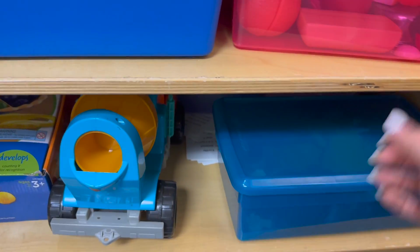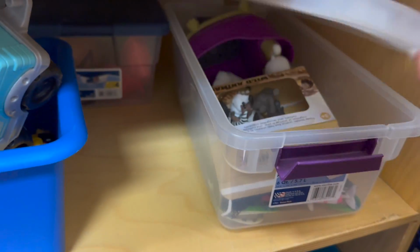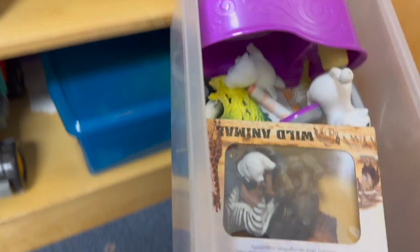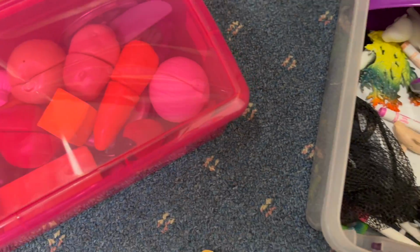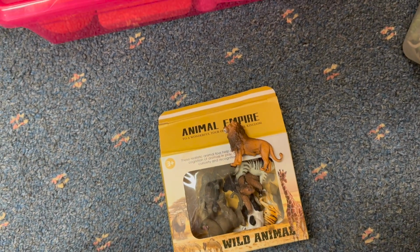Then for our play-based activity, we pulled out some zoo animals today. What I love about these themes, first of all, is that you can modify them for any student, whatever their language goals are. I can use them for vocabulary, verbs, answering questions, all kinds of things. Today specifically, I was working on location words: on, in, and under. And my students had a lot of fun.